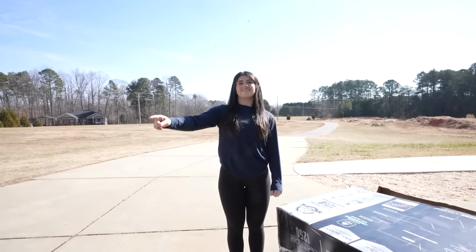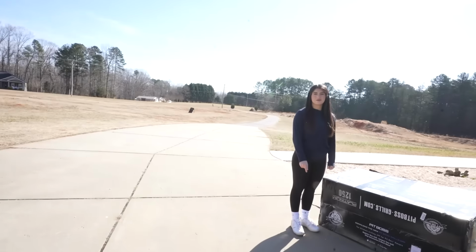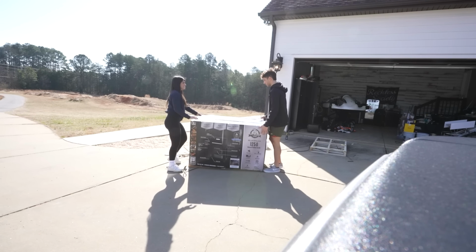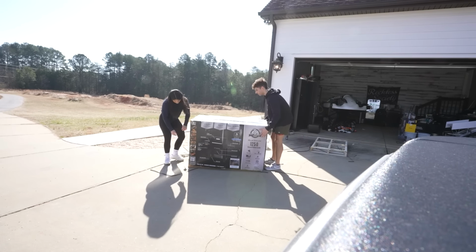You might want to set the camera on your truck if you put your bed down. Oh, a lot easier to move off the pallet. And then lift up. Yeah.